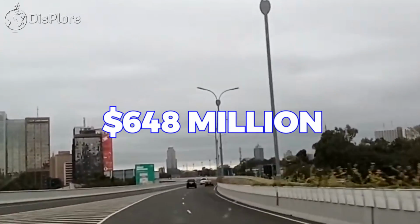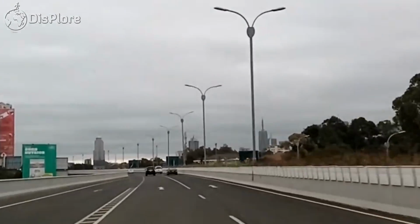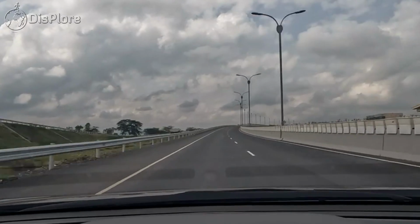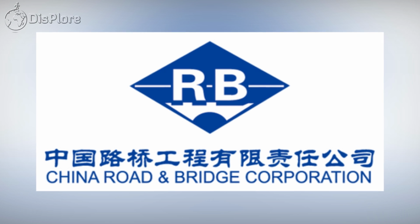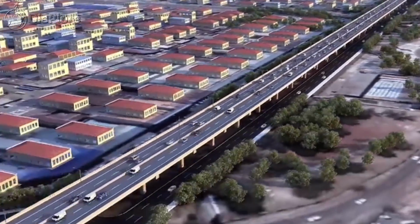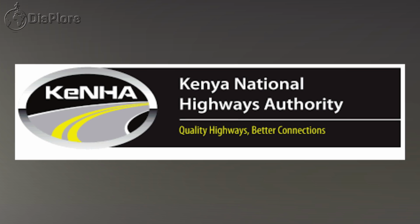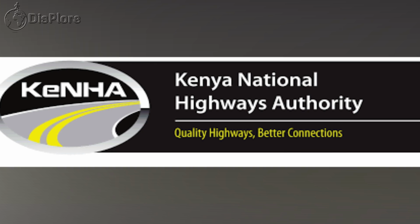The about $648 million road is expected to cut travel time from the south to the west of Nairobi to about 20 minutes from 2 hours currently during peak time. The expressway was financed and built by China Road and Bridge Corporation under a public-private partnership model. That is, the concessionaire CRBC will finance, build and operate the tolled road for 30 years, during which it will recover its cost with interest before transferring its operation to the Kenyan National Highways Authority.